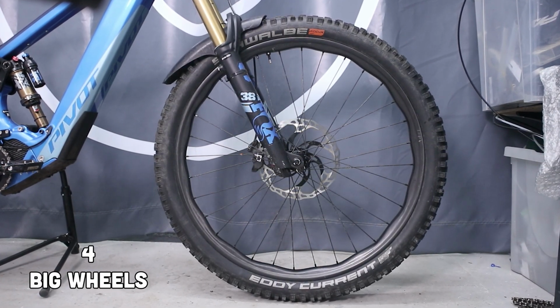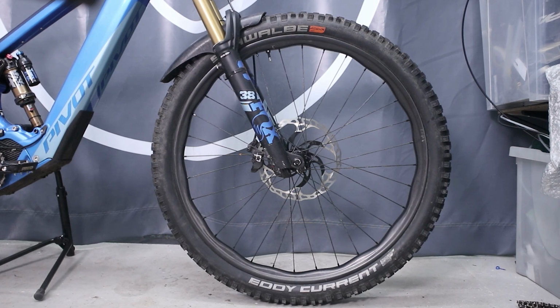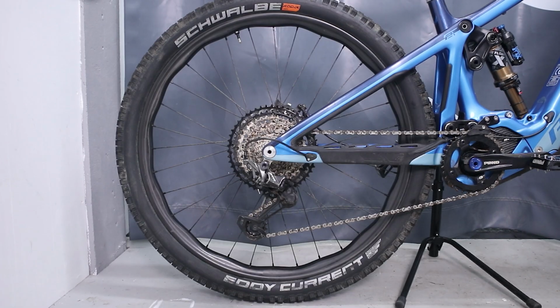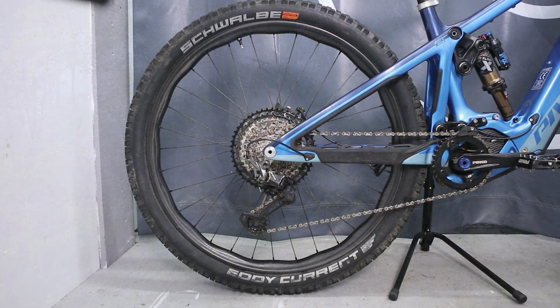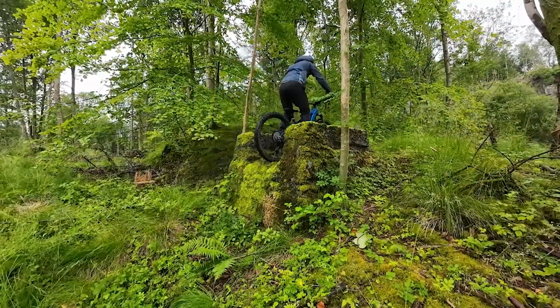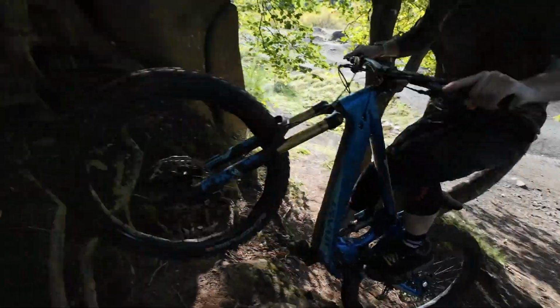4. Big wheels. This bike has 29-inch wheels and is my first experience with this size. Coming from smaller wheels, I had concerns that such big hoops would just nerf any jibbing abilities, but I've been pleasantly surprised. Of course, the bigger wheels are great down rough trails too.